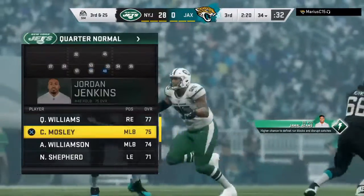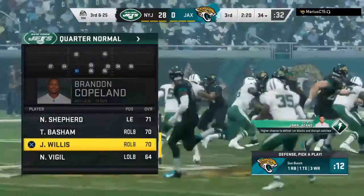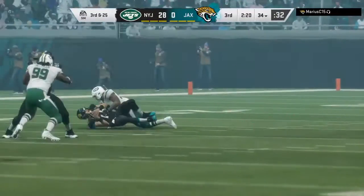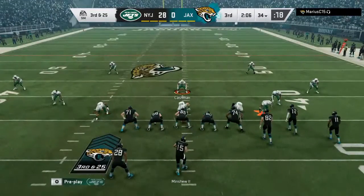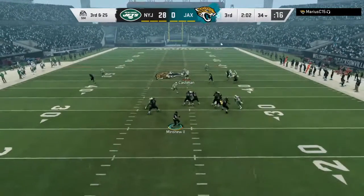So one quick, easy analysis about why they've struggled so far. They keep putting themselves in third and long situations. They just took another sack right there. And the offensive film session tomorrow may be a little longer than it normally is. Not a lot of positive grades will be handed out thus far. Here's Minshew.